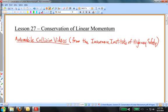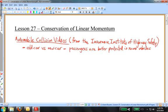Two things I want you to take from these videos. From the first video of an older car versus a newer car, how much better the passengers are protected in newer vehicles versus older vehicles. And in the smart car versus the Mercedes-Benz, what I want you to take with you is that small cars are not safe to ride in if you're ever involved in a collision.